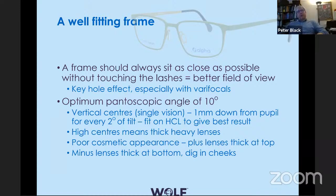We already covered for single vision, well, in fact, for most dispenses, the optimum pantoscopic angle is 10 degrees. For progressives, the rule is to fit on pupil center, and the manufacturer compensates for the pantoscopic angle. For single vision, as I've said, we need to lower the optical center 1 mil down from pupil for every 2 degrees of tilt.